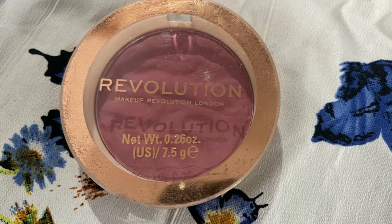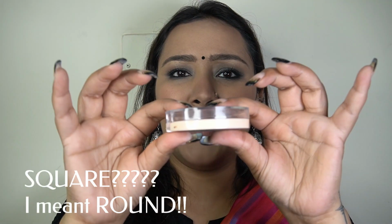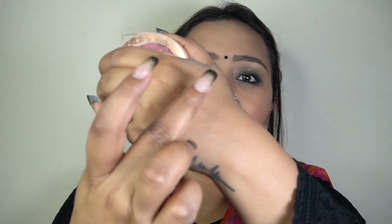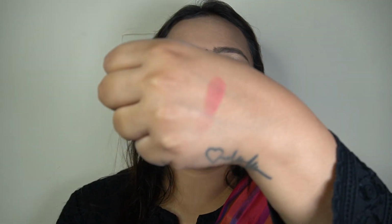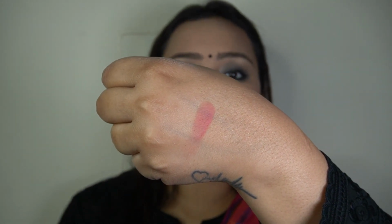The first blush that I'm going to show you guys is my Makeup Revolution blusher reloaded in the shade Rose Kiss. Now this is what it looks like. It comes in a square packaging. It can be a tad bit bulky and does not have any mirror or a brush to it, but the formula on this is absolutely beautiful. It's a powder blush, but it just feels like butter on the skin, and this is what the shade Rose Kiss looks like. It's a beautiful bright rosy pink shade, and it just feels absolutely stunning on the cheeks. It gives you such a beautiful and a very natural looking flush of color to your face, and I absolutely am in love with this blush.